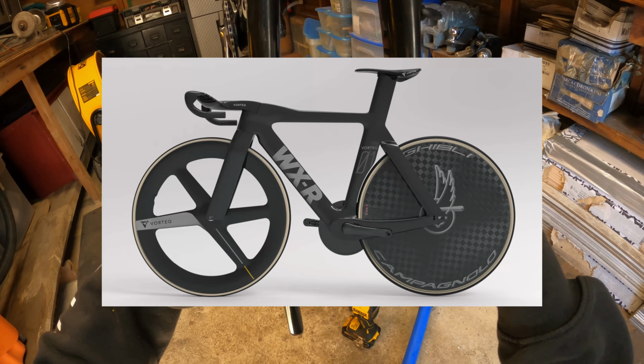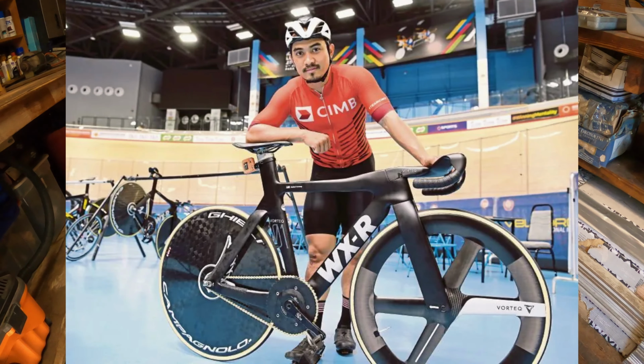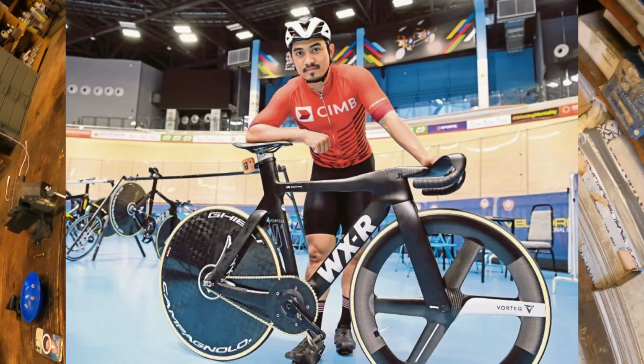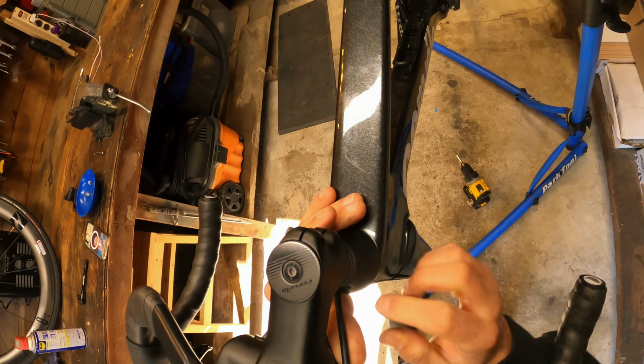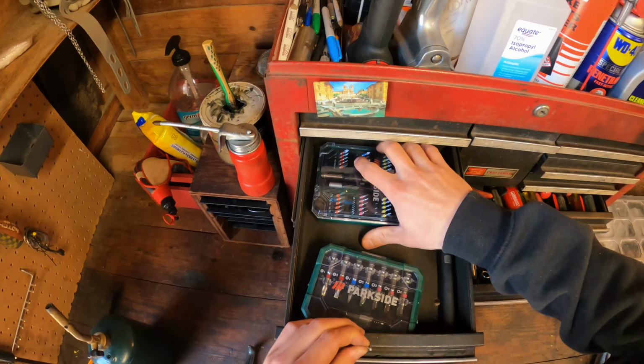This is the Vortex WXR, used by this Olympian, Azu Hassan Awang. I 100% did not pronounce that correctly. The company Vortec were the engineers behind it, and they used literal F1 level technology to produce this bike.